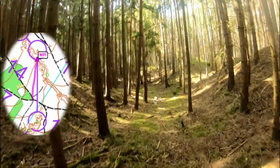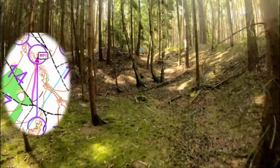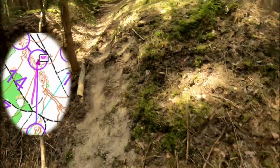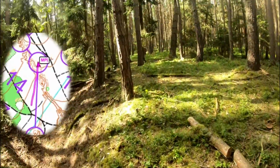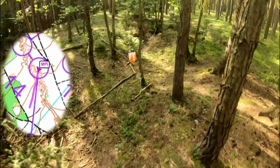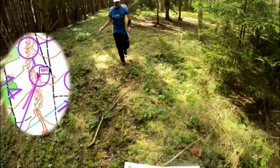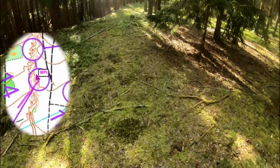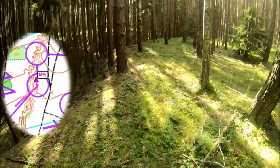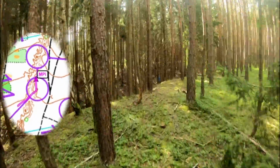Now, when I entered this erosion gully again, I saw the guy in front of me, so I saw where he is headed, and I thought, my control must be there as well, because it looks like it. I don't know if someone would say this is the proper orienteering, but how would you avoid it? You saw the guy, you see the people around you, so you use it for your advantage.